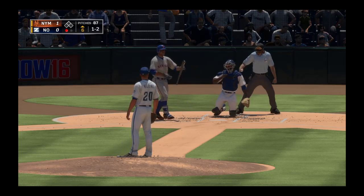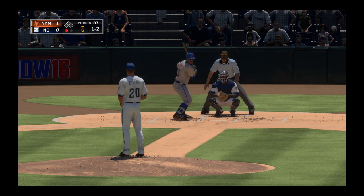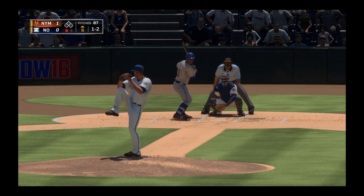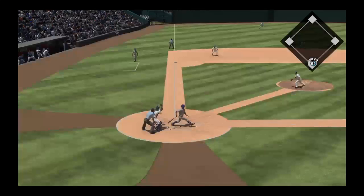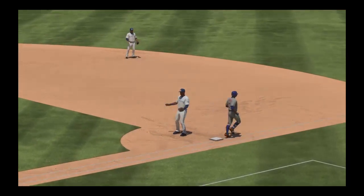Late making contact on that swing, and will do it again on 1 and 2. Set to deal on a ball and 2 strikes. Very weakly on the ground. Throw gets him, 2 down.